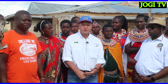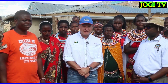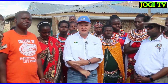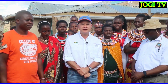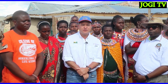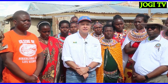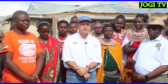We are also trying this project to add other benefits from cacti. And another example is feed for the livestock that they raise in the region. We are trying with Kenneth's project here, is trying to see if cactus pellet is a viable option for feeding animals during the drought. So if all of this works, the idea is to improve the livelihood of the people in the region here and help them to live better using the resource that they have in the region.